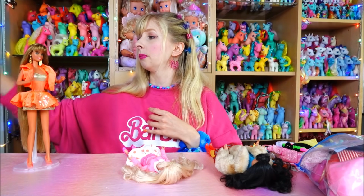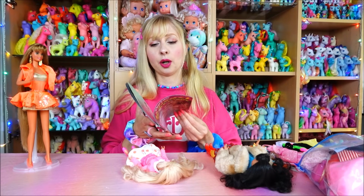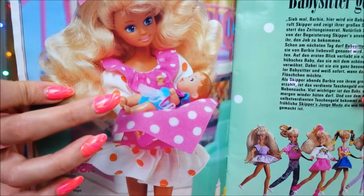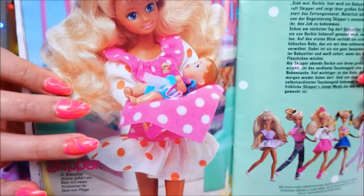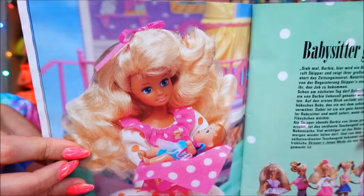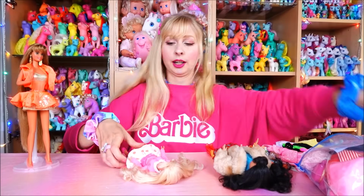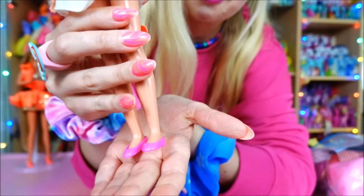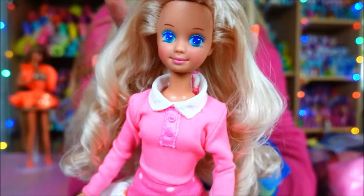Obviously I have all these magazines here, these Barbie journals. Here she is. So she would obviously come with a baby, with a blanket, and with a crop top that also had the same pattern on it. She is stunning, and she has light pink shoes. Actually, I only have pink shoes left for Skipper. I don't have too many of these shoes for Skipper, so I was happy that at least I had some pink ones left. Yeah, look at her face.